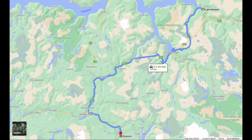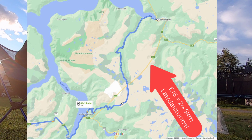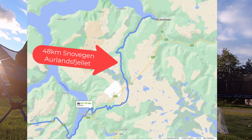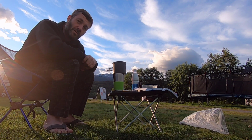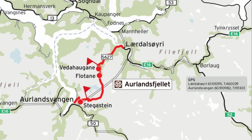Yes, this episode's going to cover our route from Granvin to Lærdalsøyri over the Aurland route. There's two routes you can take. You can either take the 24-kilometre road tunnel, which is the world's longest road tunnel, or you can take the 48-kilometre switchback hairpin snow route that the tunnel basically goes straight between the start and end of.